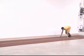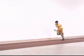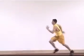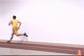His arms aren't bad. They're in decent L shapes. His core is pretty strong. But if we can get that power in his legs generated, he might not be as fast as Chris Johnson, but he'll be faster, and his form will look a heck of a lot better.